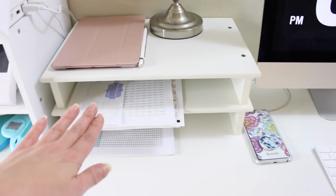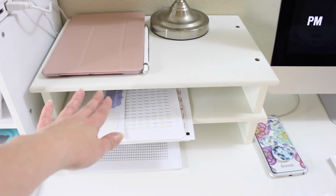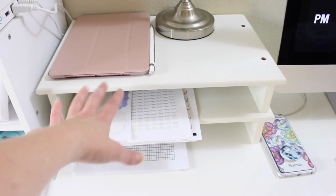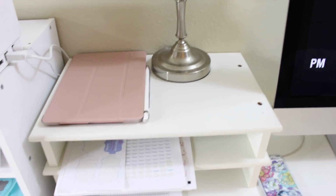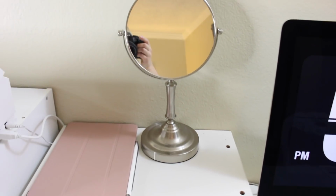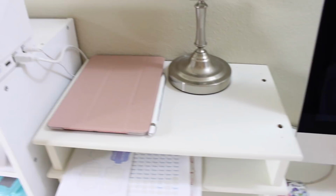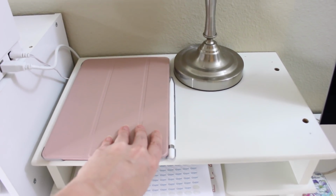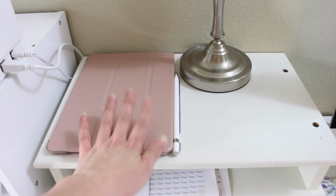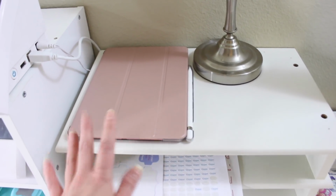Sitting right on top here, I have a little file system. I got this at TJ Maxx. I just turned it upside down so I can actually place things up top here. So I have a mirror here also from TJ Maxx, and then I have my iPad Pro. I do a lot of my drawings on here, so I always like to have it on hand. That way, if I do get inspired, I can just draw right away.